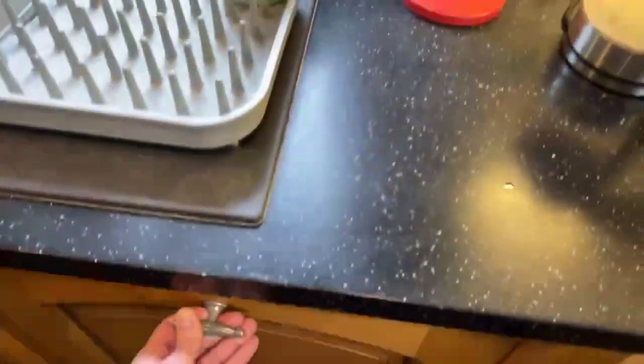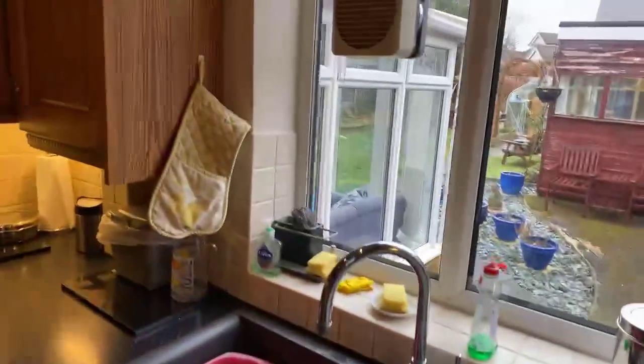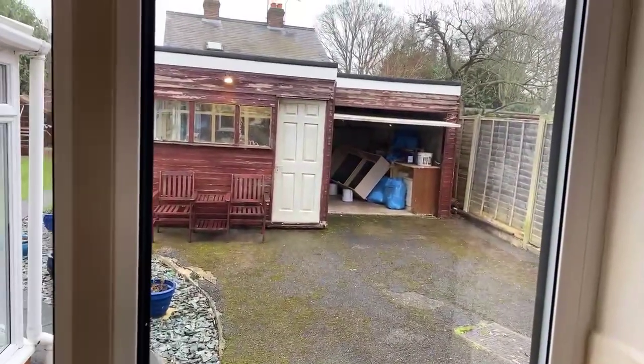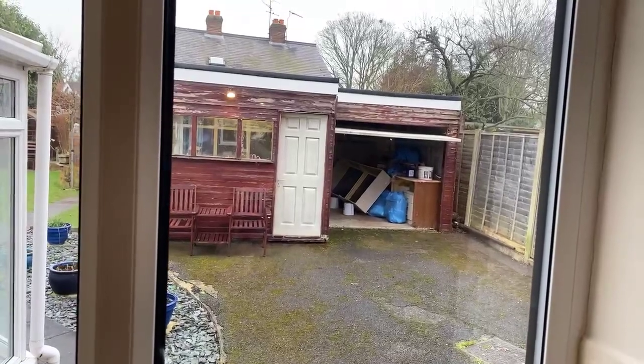Dishwasher, sink, and then we've got a rear aspect window looking into the garden, and there's your garage. So we'll go and have a look at that at the end. I'm just going to go upstairs first. So let's make our way back upstairs.